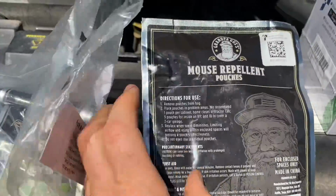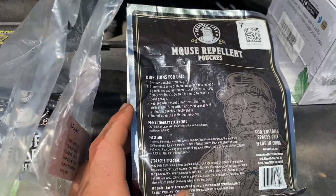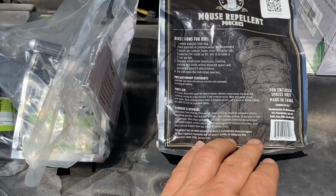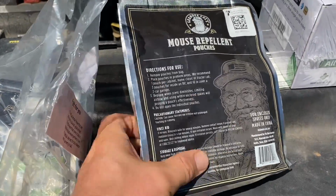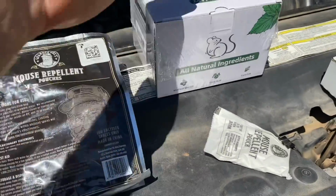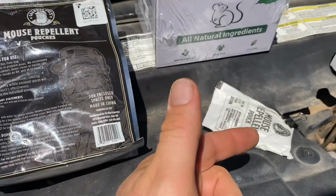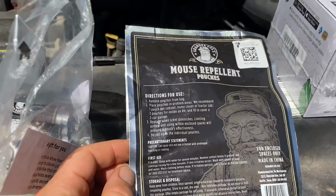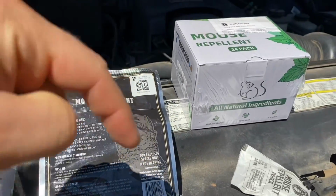So many people have commented about this thing. Look in the comments and see what you all say about this. It all seems to be safe. It's just peppermint oil, citric acid, cinnamon. This has cinnamon in it. Put down in the comments what you think the best mouse repellent is.